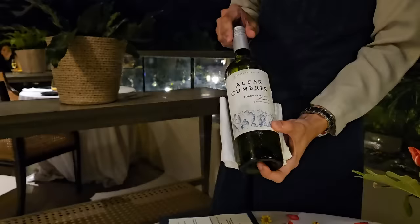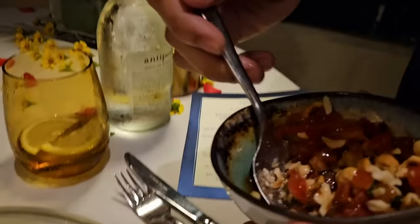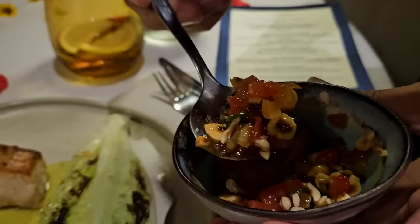Argentinian white wine for the next pairing. Wow, RJ. Yeah, that's cool. Are you liking these wines? Yeah. Especially the second one. The second one he really liked. All right. Oh my gosh, pan-seared Dorado and charred romaine. Ooh, tomato with hazelnut salsa. Oh man, that looks so good.